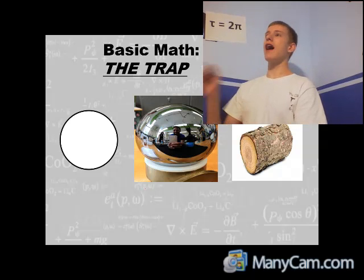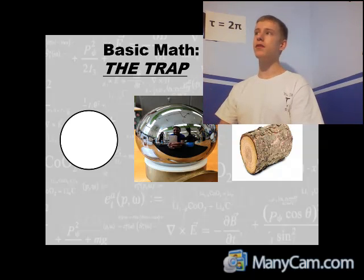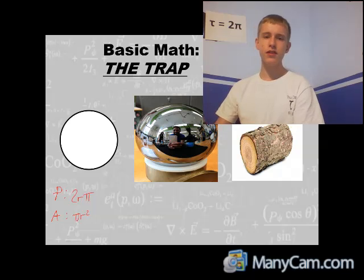So I want to take a look at how pi has progressed through an education standpoint. So let's look at how you were trapped. In 5th grade, you took pi formulas and you're like, all right, I don't know what this is, but I have a number. Let's plug it in and see what happens. So you worked with the circumference of a circle, 2 times r times pi, 2 pi r. You worked with the area, pi r squared.